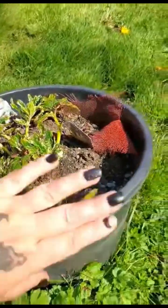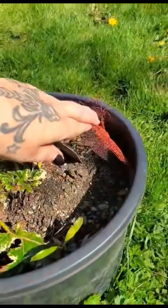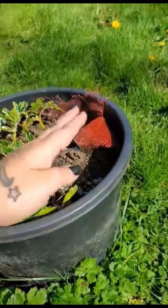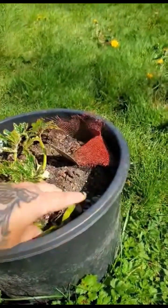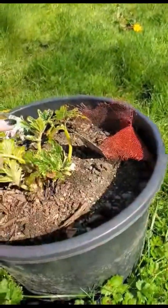Just dig a hole that's big enough for your pot and put them in the ground, just as long as you have this. And keep the top of it a little bit above there so that it doesn't start to come over there, and just keep an eye on it. All these little maple seedlings.